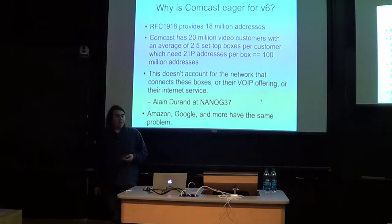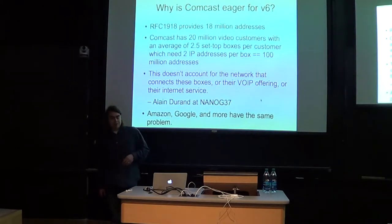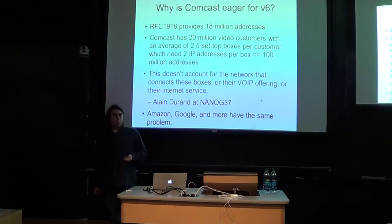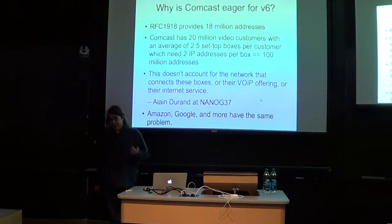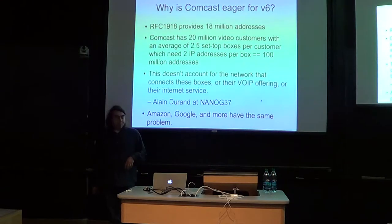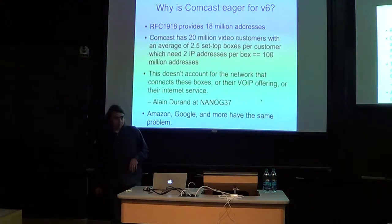Now, as an example of why one particular organization is very eager for V6, Comcast. They have 18 million private addresses to work with in RFC 1918. They have about 100 million addresses that they need to be able to reach just in their television product. They have other product lines. They have to have a network to connect all of this stuff. Many other large companies are running into the same problem where they just have too much stuff for V4.